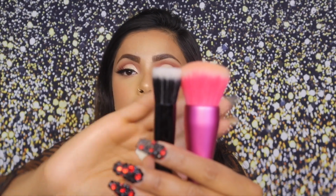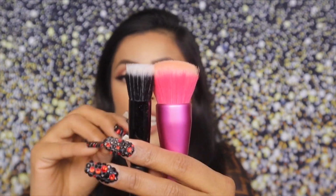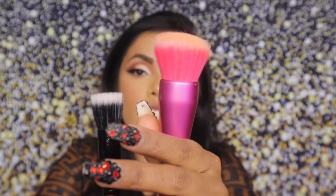I have the e.l.f. Stippling brush, which let me show you guys, this one right here. The difference between these two, of course, is the color, and the fact that this one is kind of smaller and the other is bigger. I use this brush, it's my favorite brush to buff out my cream concealer, not concealer, sorry, my cream contour. I use this one to buff out my contour to go all over because it goes right here. That's what I like this one for.